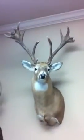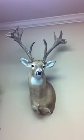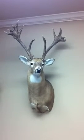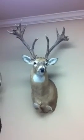And then here is the palmated 15 point that I killed in '99. I aged him at 5.5. He was a big bodied deer, weird looking rack, but that's my boys.